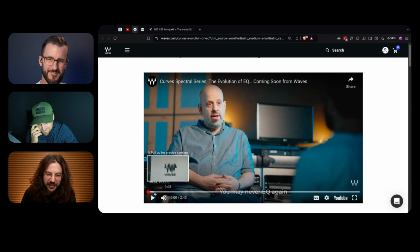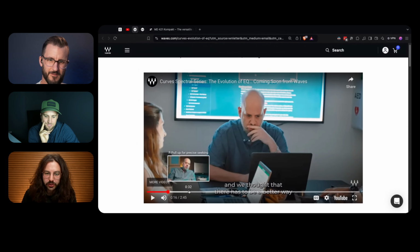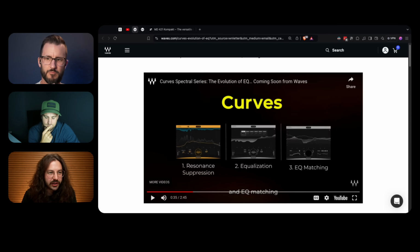So their intelligent EQ system allows you to see, if I can pull up the different plugins that they had: resonance suppression, intelligent listening, and their feedback EQ for monitors. It can be dynamic or static. It can be used live or in the studio.